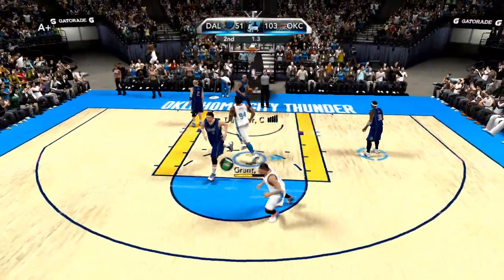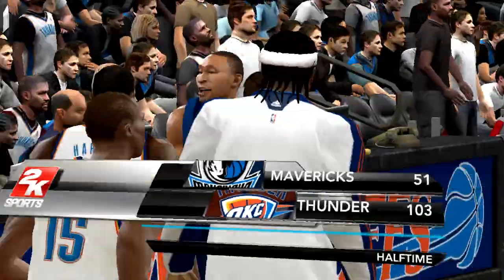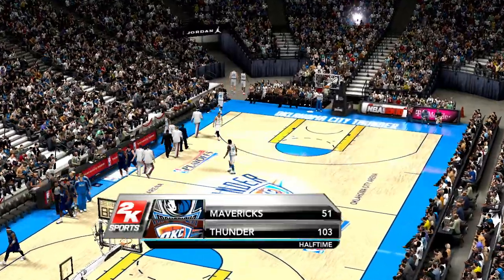Speed kills after every rebound or bucket. They're pushing it ahead down the floor. They're killing them on the break. Talk about whipping some behind. Yeah, lopsided game to say the least. And that concludes the first half. The score, 103-51.